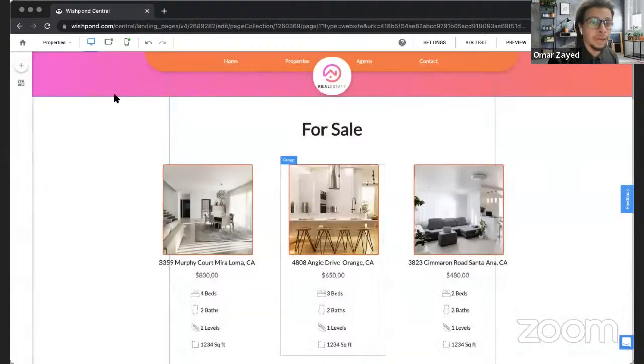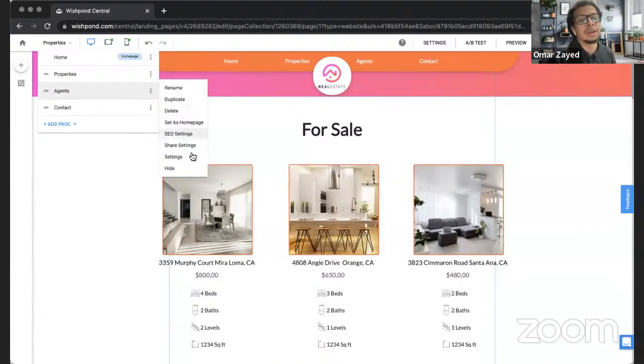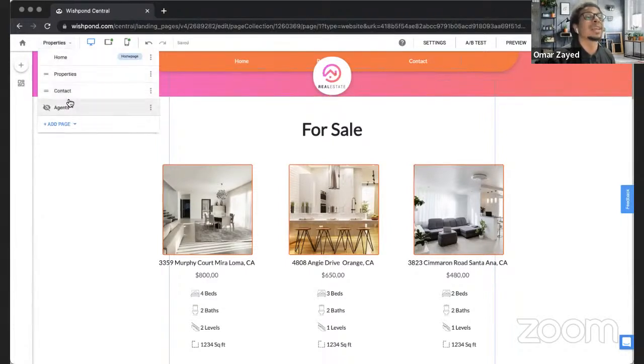Also, we have control over the page visibility. So for example, let's say I built this page, the agents page, and I decided I don't want to release this at the moment. So I'm just going to click hide for this page, and it's going to be automatically hidden from my menu, and automatically hidden from the website. So if anybody visits my website, they're not going to have access to that page.